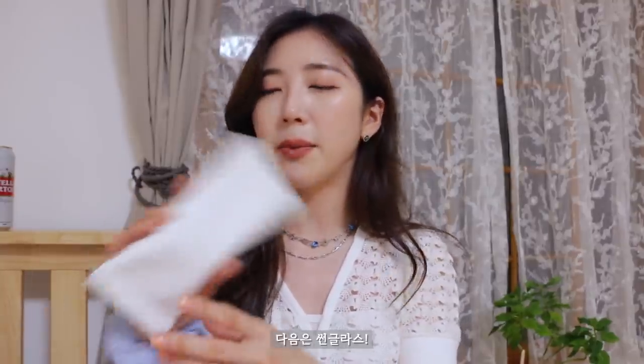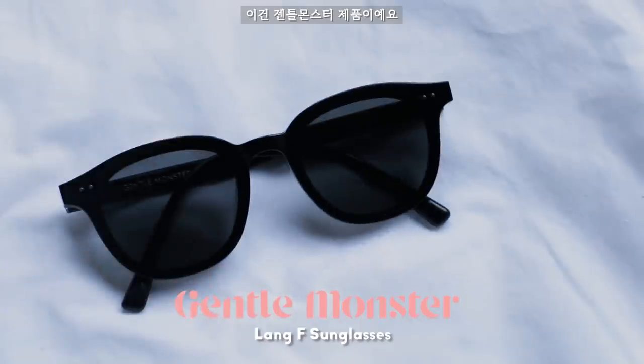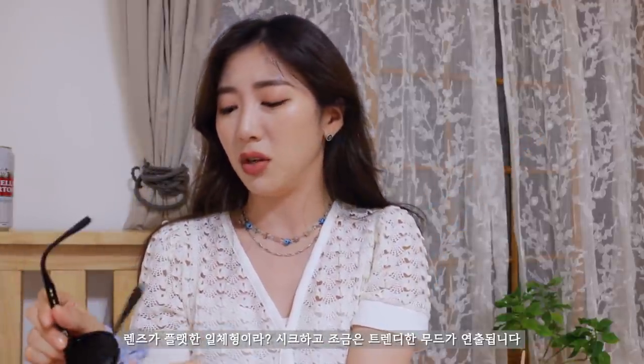And next is a pair of sunglasses. These sunglasses are from Gentle Monster. But this case was way too big, so I just picked a random case from another brand. This model is called LANEIGE. As you can see, the lenses are really flat, so it gives you that really chic and trendy mood. That's what I think. I like to wear them with my hair up like this.